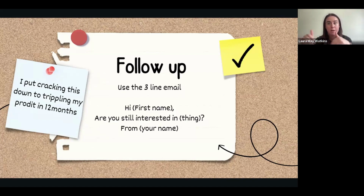So we used to run 3 terms a year like the schools do: the autumn, spring and summer term. If they left in the autumn term, I'd give it spring, let things settle down. They've only just left, but I would email them again in the summer and say exactly this: Hi, their first name. Are you still interested in baby ballet from Miss Laura?